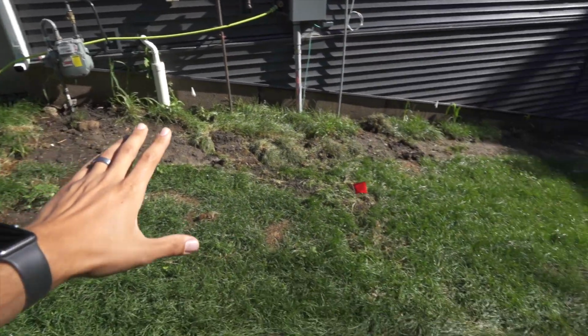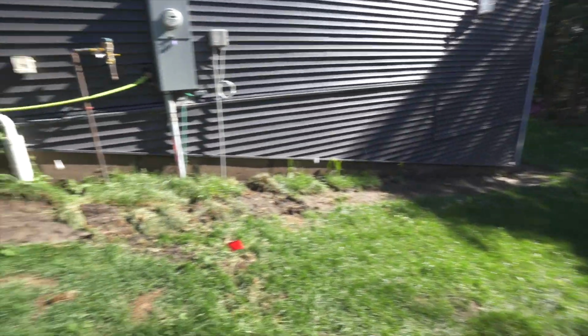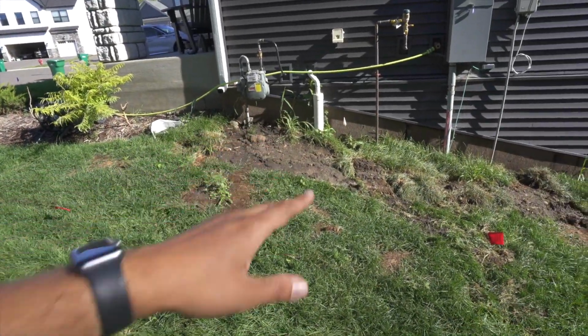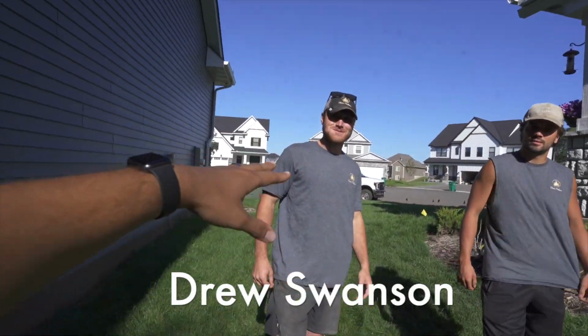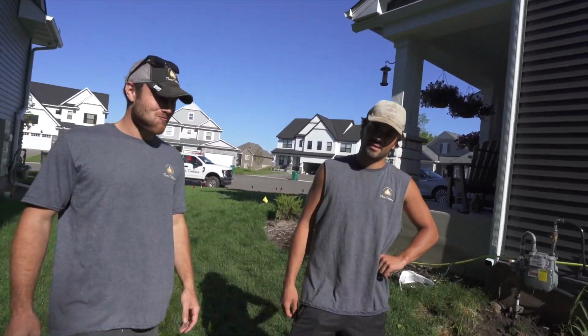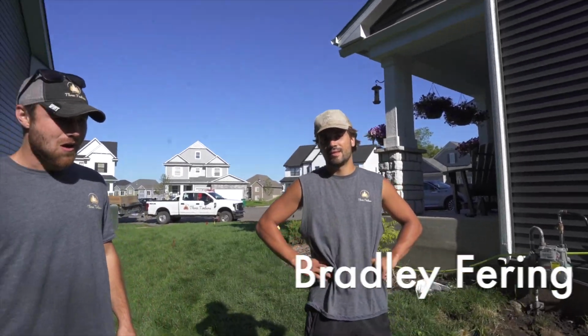All around the house here, we tore up the sod already because we are adding a rock bed with Chilton edging. This is our hardscape crew. Obviously, you've seen Drew in the Mason Gang videos. Bradley, he's your editor-in-chief forever and ever.